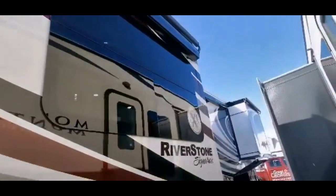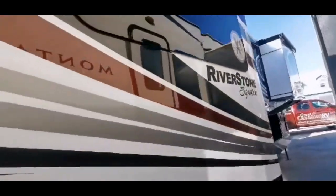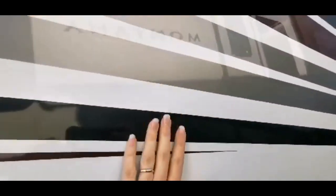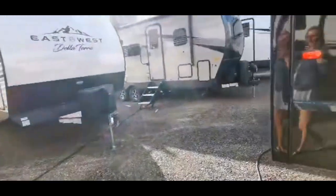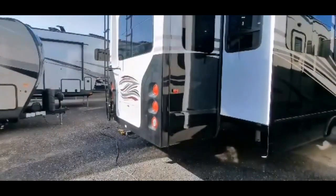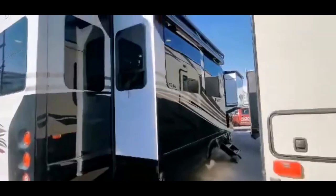Frameless windows, and armless awnings as well on this unit. And this has clear coat covers, so it's smooth. Every time they put a decal on, they do another clear coat, so they want to have a smooth finish. Really outstanding unit. With the ladder there. Okay, we're going to head on in.